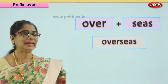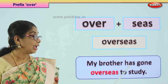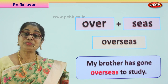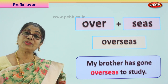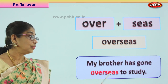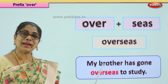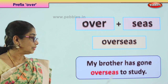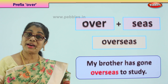Let's look at a sentence. Look, my brother has gone overseas to study. There are many oceans. You take a plane and you cross all the ocean, go far away to a new land. Overseas is far away. For what? To study. Where is your brother? Oh, my brother has gone overseas to study. He's gone to study in a new place far away.